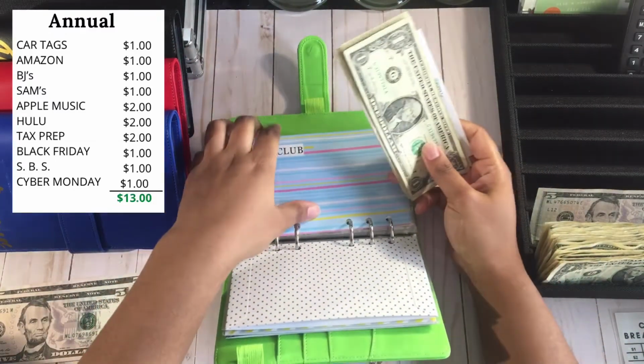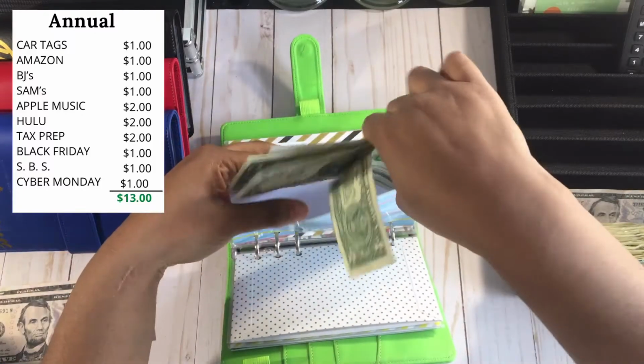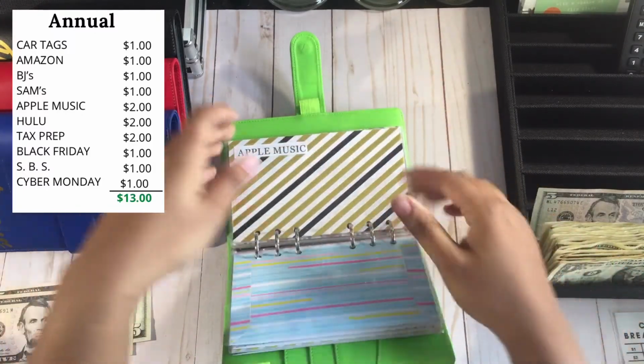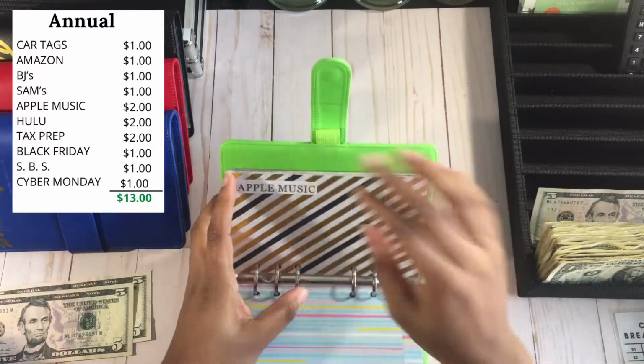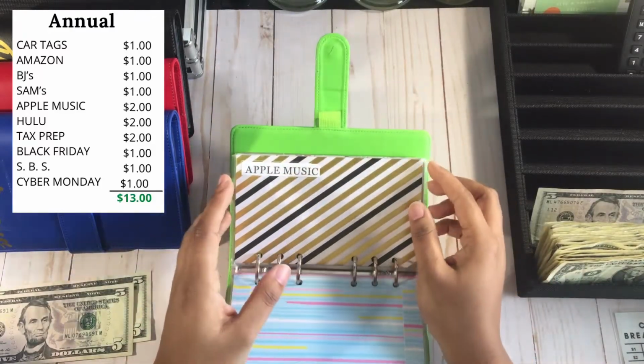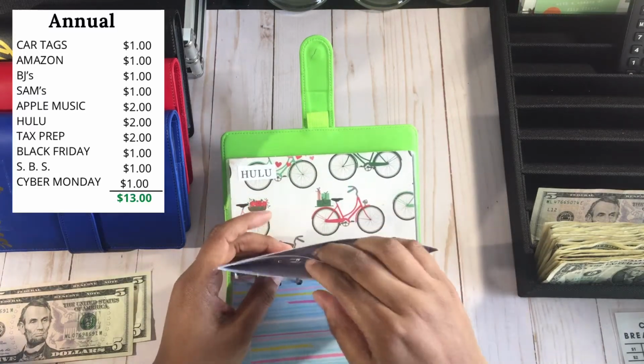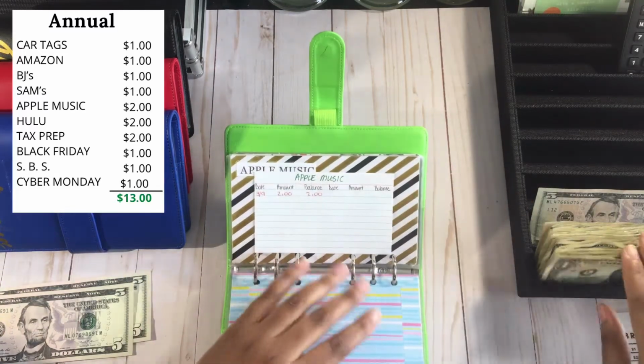And I've already broken it down with my best friend over the phone, exactly what I'm looking at price-wise for the vacation. I've already broken it down into categories. I saw a few other YouTubers doing it, and I love the idea.